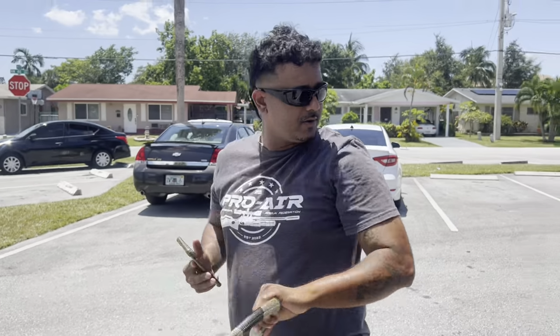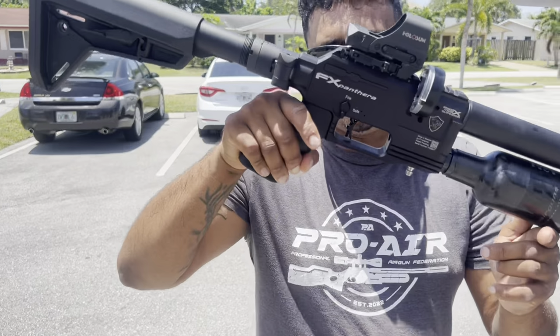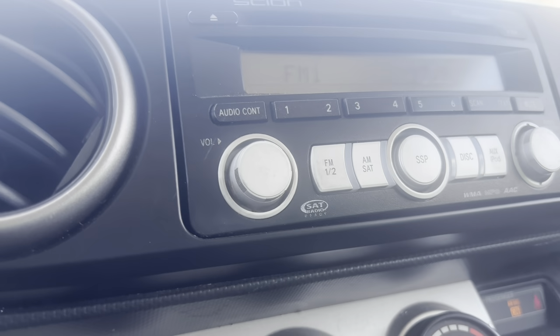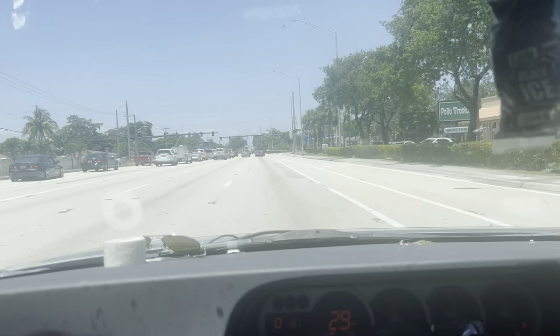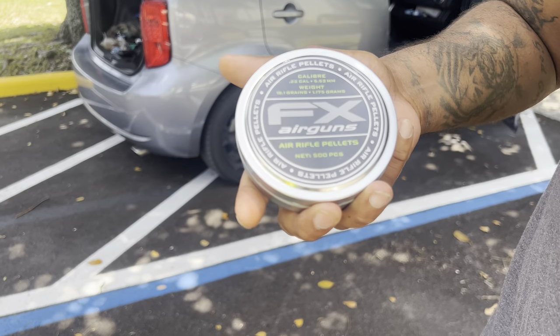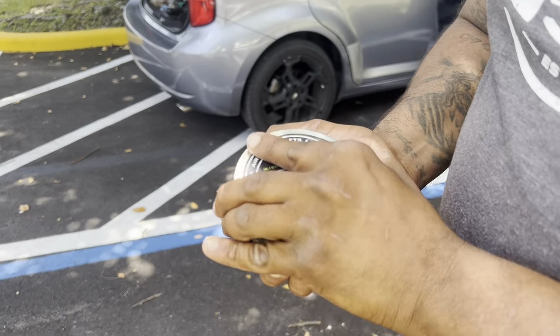So this is a pretty big one. We don't get too many orange ones around here. This guy took it out, all thanks to my FX Pantera. 22 cal. Bagged him. Check this out. This is the ammo that we're using. 22 caliber, 18 grain FX pellets. Take a look at them real quick.